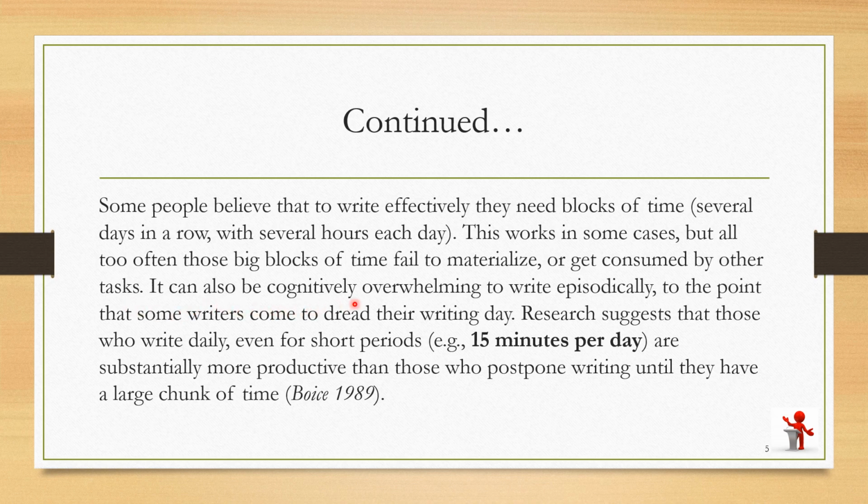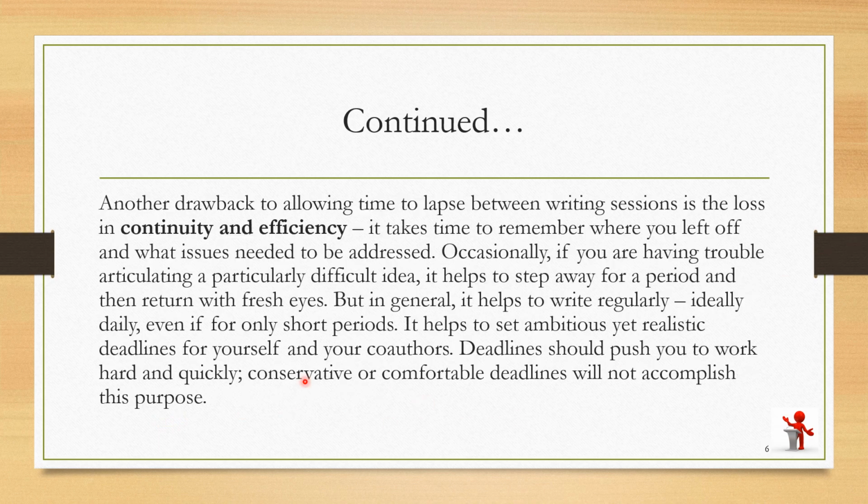It can also be cognitively overwhelming to write episodically to the point that some writers come to dread their writing day. Research suggests that those who write daily, even for short periods, for example 15 minutes per day, are substantially more productive than those who postpone writing until they have a large chunk of time. Another drawback to allowing time to lapse between writing sessions is the loss in continuity and efficiency. It takes time to remember where you left off and what issues needed to be addressed.